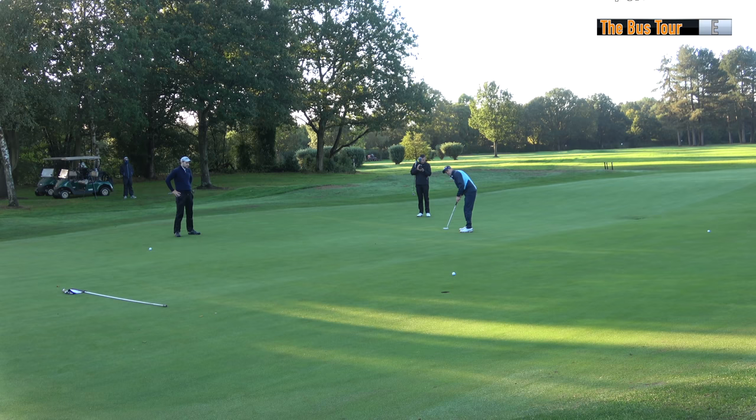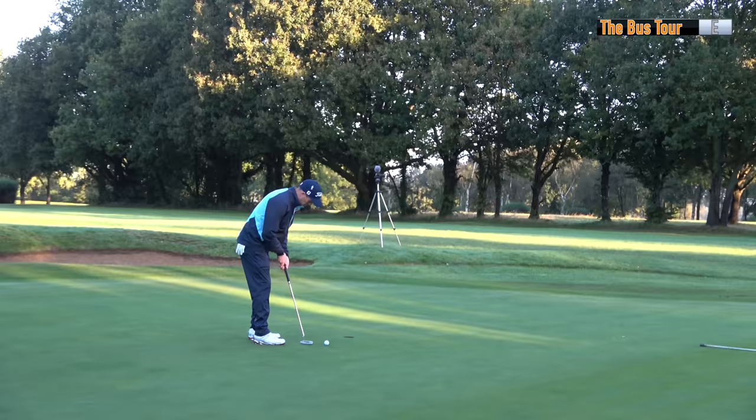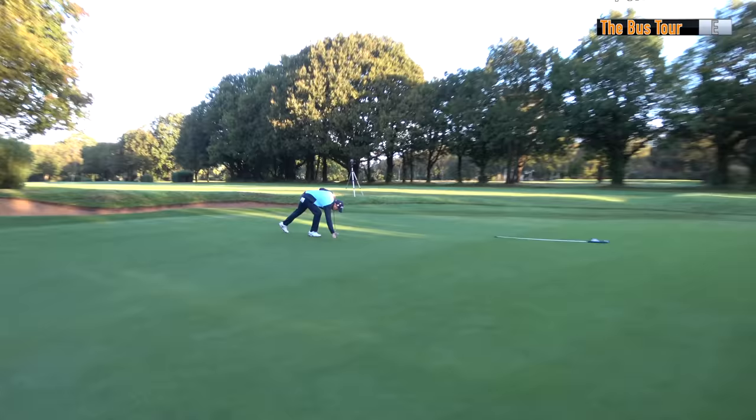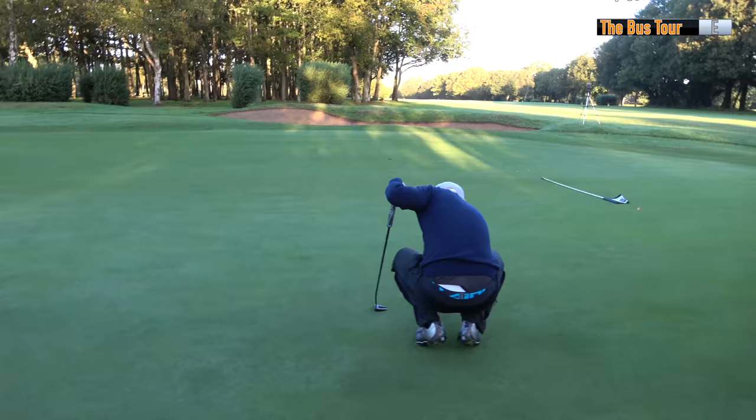Go! Not a bad effort. Should be a four though, shouldn't it? Can I tap that in? Yeah, I would. Don't worry about my line, just make sure you get it. Okay, right, we're in. Nate's probably a little bit close to me, but as a team event, you can play any turn you want.